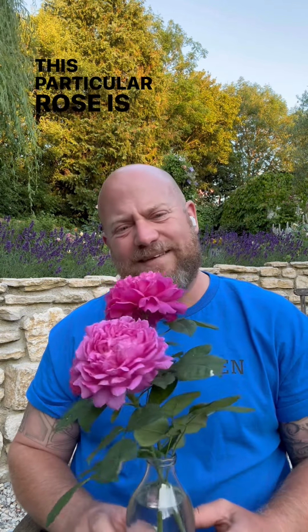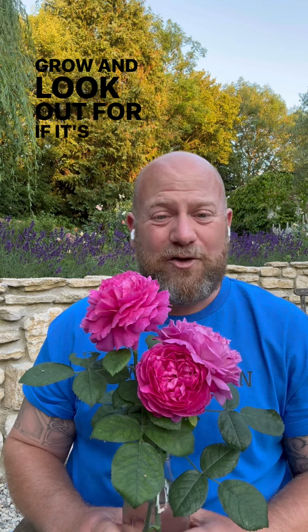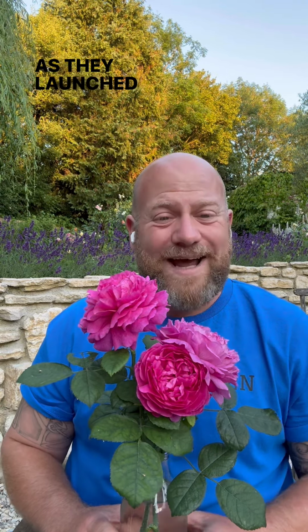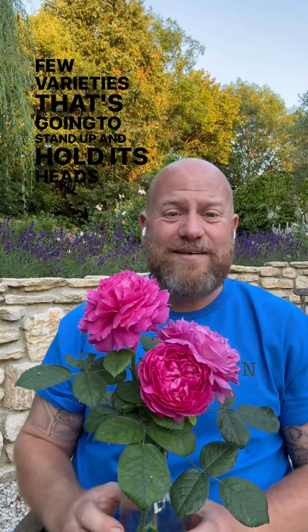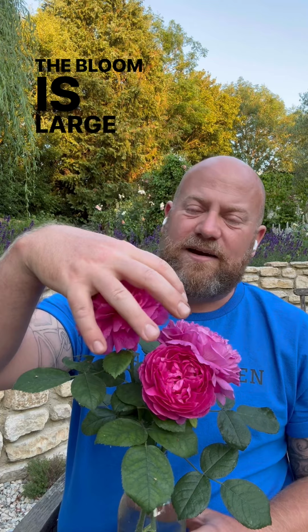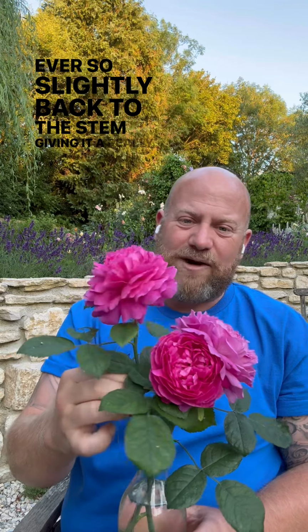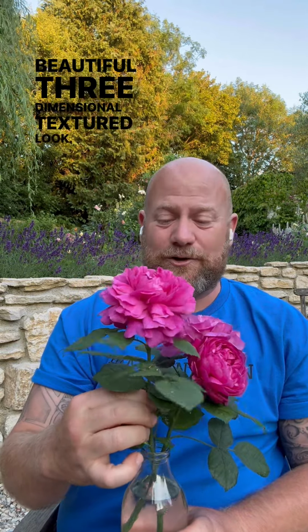This particular rose is absolutely astonishingly beautiful. And for those of you that want a rose to cut and bring into the house, Noble Antony is going to be a really good rose for you to grow and look out for if it's not part of your collection already. I say launched and introduced in 1995. This is one of the few varieties that's going to stand up and hold its head proud on really nice, useful stems. You can see these blooms facing towards the sky. Very, very noble in its form as well. Really astonishingly pretty. The bloom is large and cabbage-like, with the petals rolling ever so slightly back to the stem, giving it a really beautiful three-dimensional textured look.